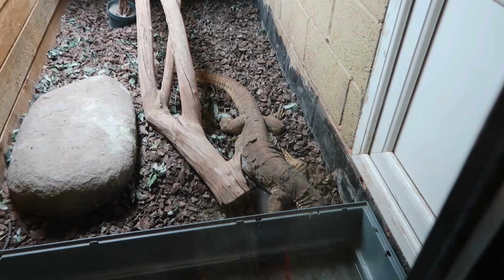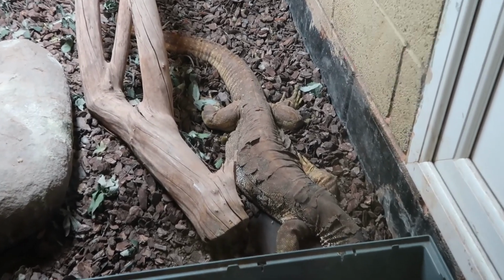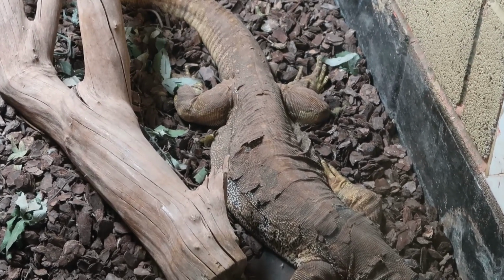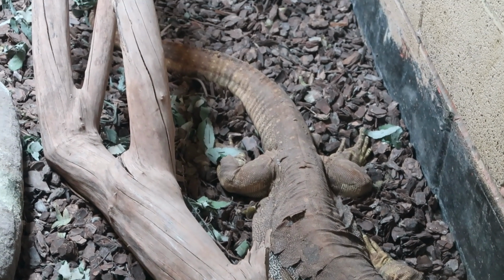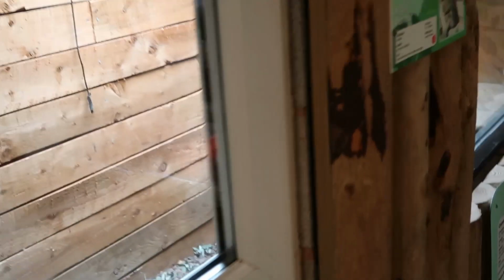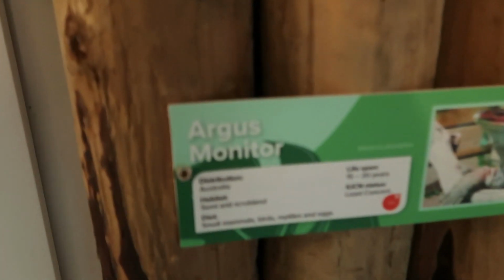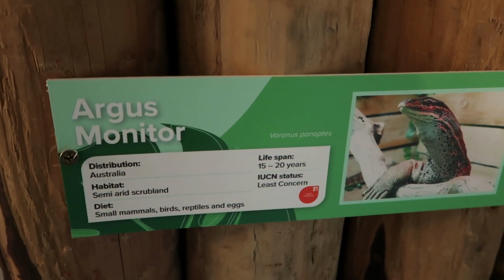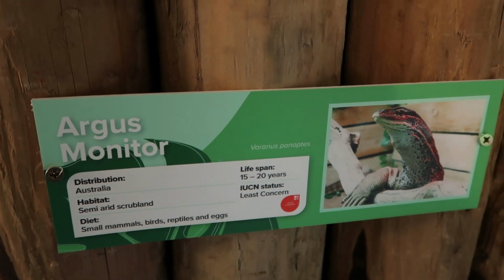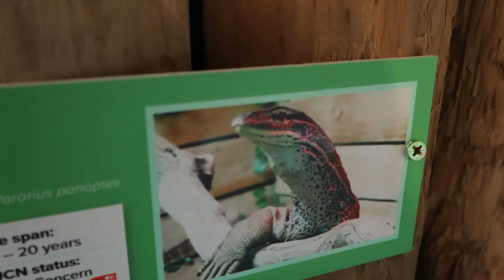Check out the Argus monitor lizard. Looks like he's shedding his skin. It's enormous. Where's an Argus lizard from? Let's have a look. Oh, from Australia again. Least concern, so that's good. That's what their head looks like.